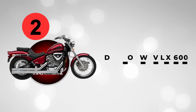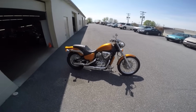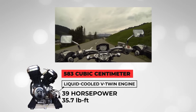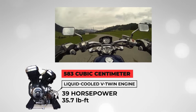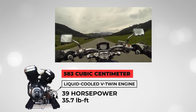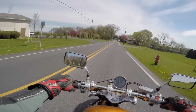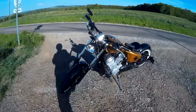Number 2. Honda Shadow VLX 600. For cruiser riders who want timeless looks without the headache of constant maintenance, this is one of the most trusted choices to ever come out of Japan. It is powered by a liquid-cooled V-twin engine with a displacement of 583 cubic centimeters. This setup produces 39 horsepower and 35.7 pound-feet of torque, which makes it ideal for relaxed highway riding and low-end cruising torque. The 5-speed transmission delivers smooth shifts, and the power band stays predictable, making it approachable for beginners and endlessly satisfying for seasoned riders who just want to enjoy the road.